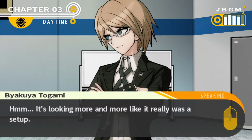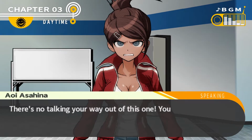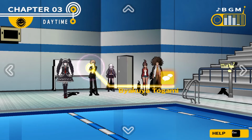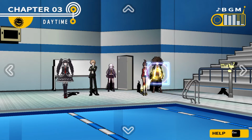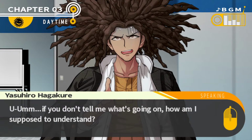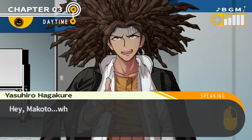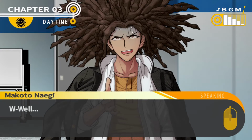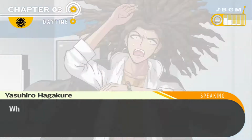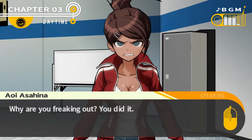It's looking more and more like it really was a setup. What the heck? There's no talking your way out of this one. You did it, everyone knows it. So Byakuya is actually intelligent enough to realize this is a setup. What the heck? If you don't tell me what's going on, how am I supposed to understand? I think I figured out that someone's been killed, right? Hey, Makoto, who was it? Well, 2 people were killed. Taka and Hifumi. What? 2 people. Just the worst. Why are you freaking out? You did it.